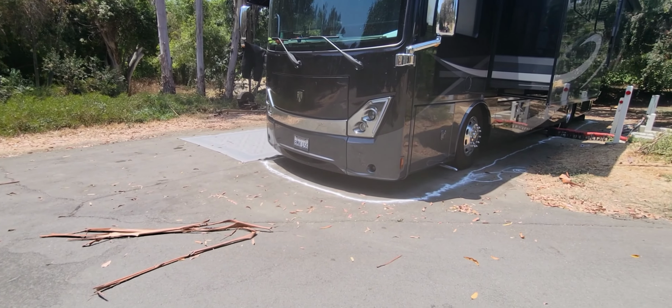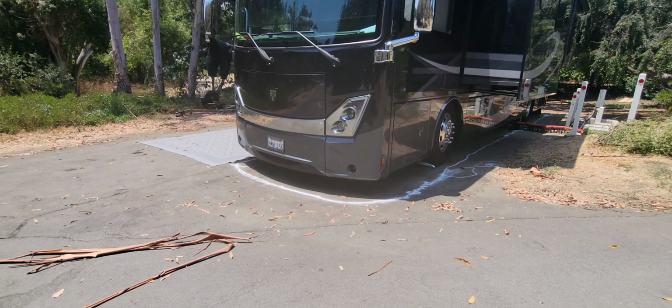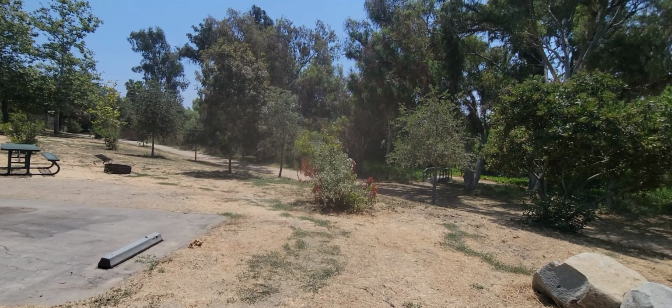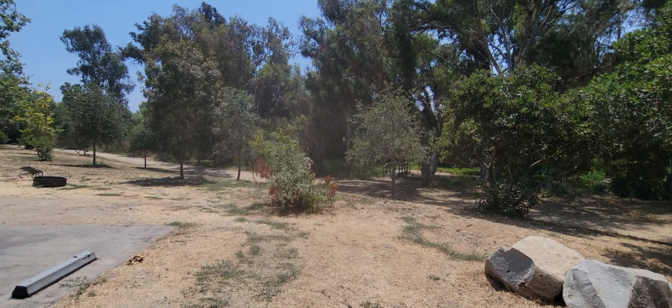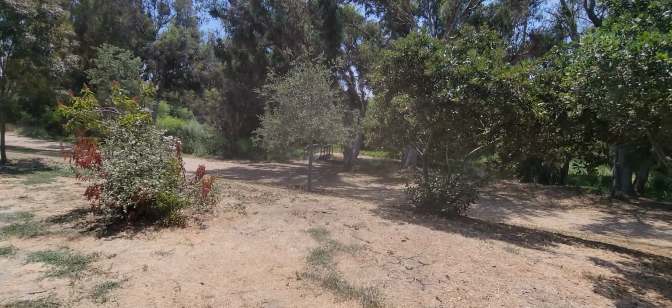What they did here, they actually put what looks like salt. That's for ants. A lot of privacy. This is good. A lot of people like privacy when they go camping.